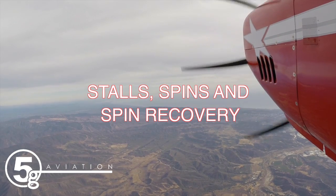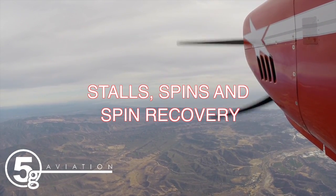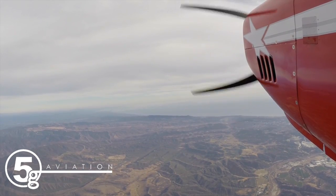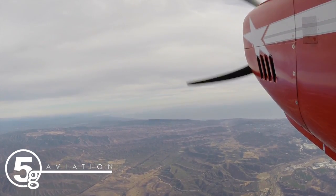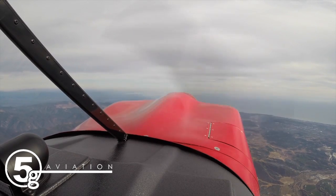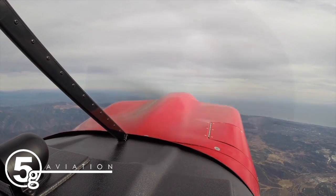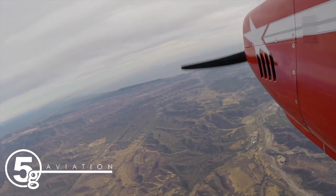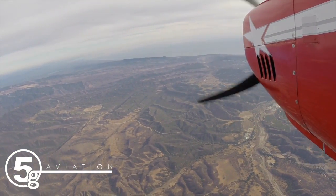So we're going to do a stall coordinated first. We might get just a little bit of wing drop, but we shouldn't get much, just because this airplane is brand new and hasn't been fully dialed in yet. Coordinated stall. There's the stall horn. There's the stall. A little bit of a right wing drop, which is what I expected.